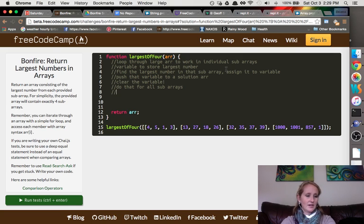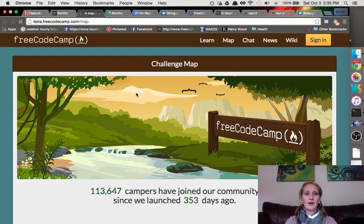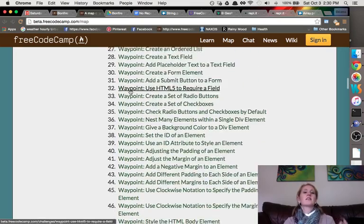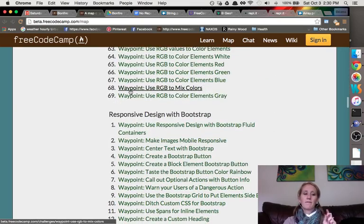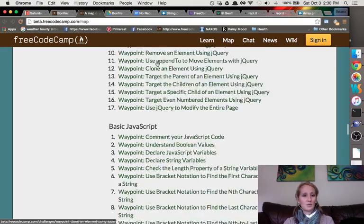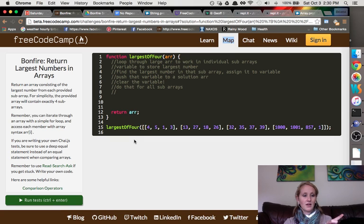Math.max.apply and array map. Oh, Angry Apple, I see what you did there. Believe it or not, map, if you're familiar with freeCodeCamp, is what they call, I'm going to open it in a new tab, the challenge map. This is a map of all the challenges and all the exercises and all the waypoints. So all of this doesn't necessarily apply to the JavaScript map, if that's what you're referring to. But I like what you did there. Math.max.apply. Array map.